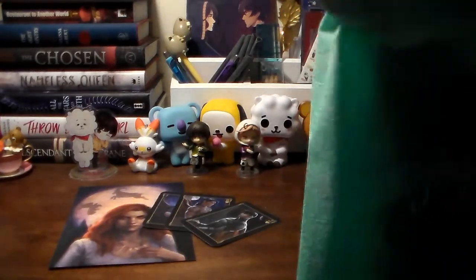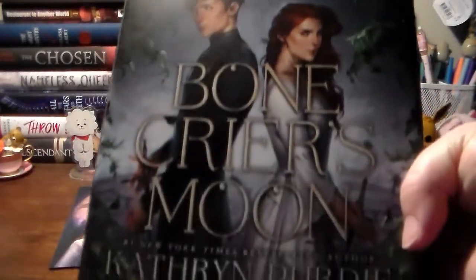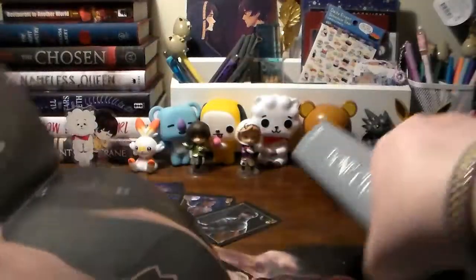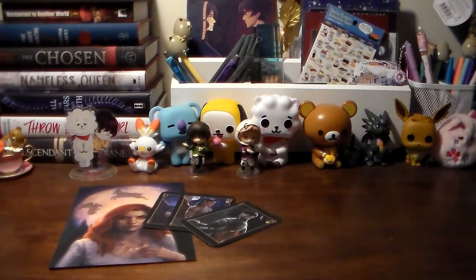So let's get to the book. Okay. So the book is Bonecryer's Moon, which is signed. It has the reversible cover, which is very nice. I just never switch the covers. See, the thing I don't like about the reversible covers is I wish they had the title on the spine, so that even if I did reverse it, I knew what the book was. If you just use those reversible ones, I'm like, I don't know what book that is. So I never reverse them because I want to know what the books are on the shelf.